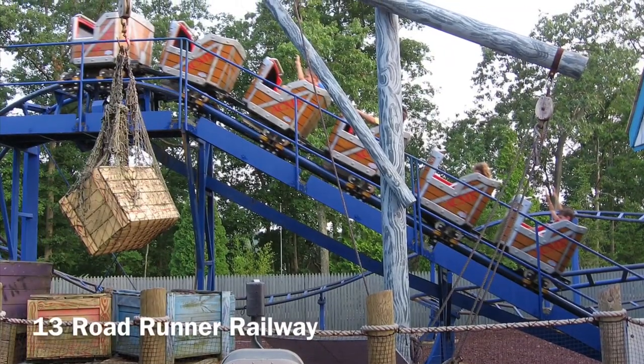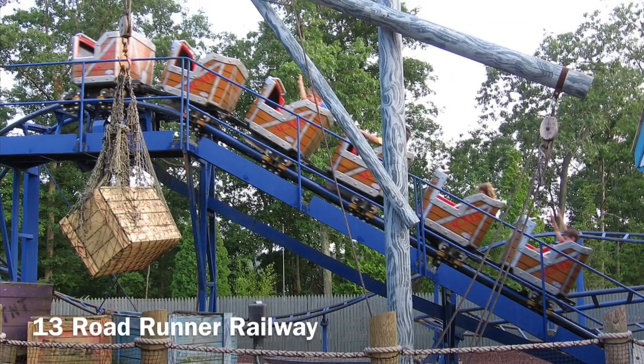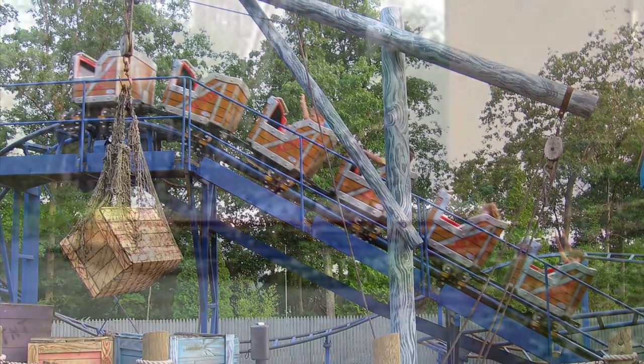Number 13 is Roadrunner Railway. This is a kiddie coaster, so obviously this is gonna come in last.